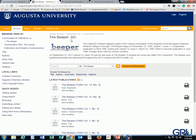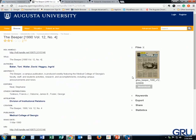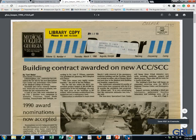So these, as you can see, we have 851 issues in the Beeper collection that have been digitized or available in the Scholarly Commons. So again, you can search them the same way, or you can peruse them just by clicking on the item. Just click onto the thumbnail. And here we have a PDF of the Beeper from March 1st, 1990.